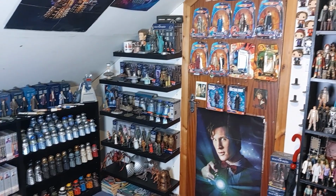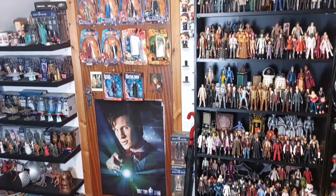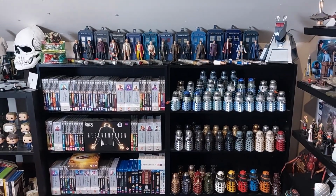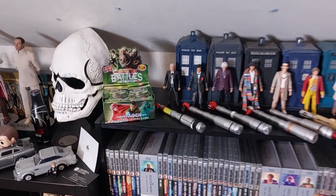So, first of all, I'm going to show you the Doctor Who stuff. So, let's get seeing that. Here we have the Doctor Who side of the loft space. We'll go left and work from there. So, here it is all there, looking very nice. I'll show you the top.